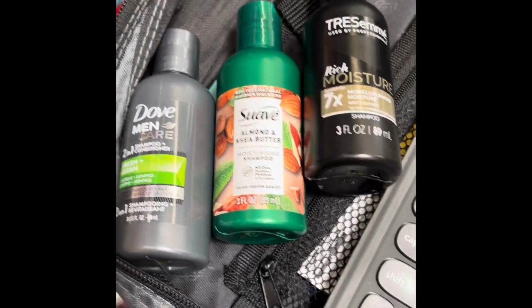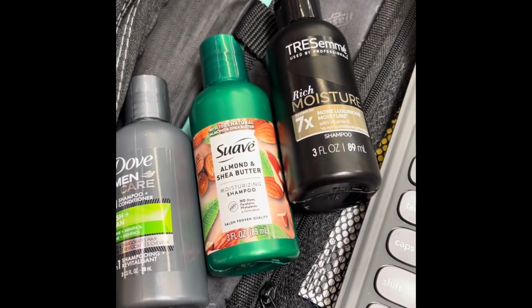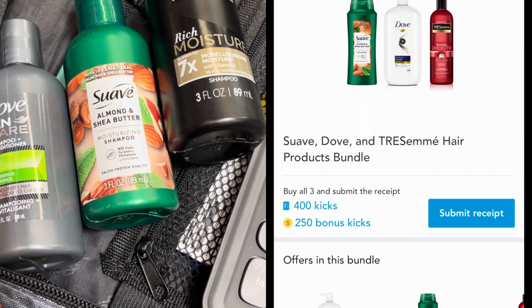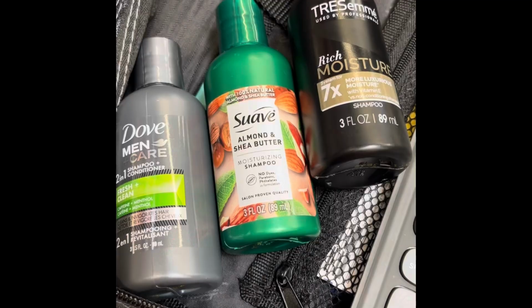All right, the next thing I'm getting is this Suave, Dove, and Tresemme bundle. These are about 97 cents, but I just put $1 on my spreadsheet. You've got to buy all three of these. They're in the travel section again. So you're going to do with scans and kicks about $2.60, making these 40 cents altogether.